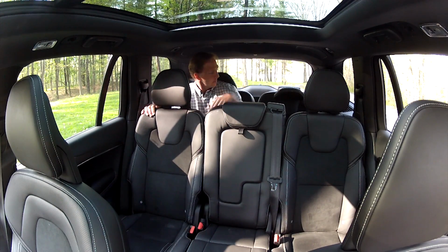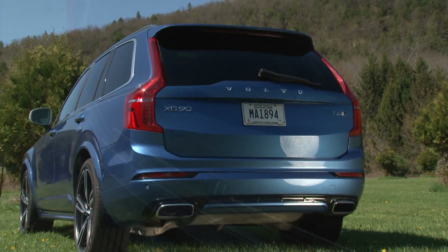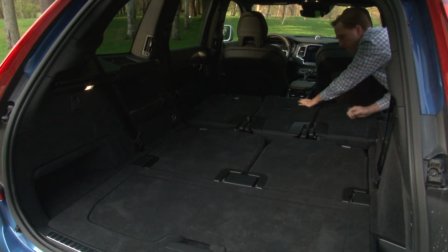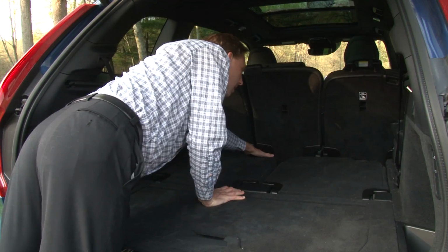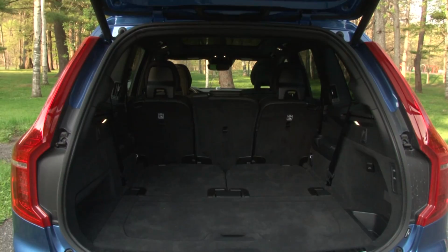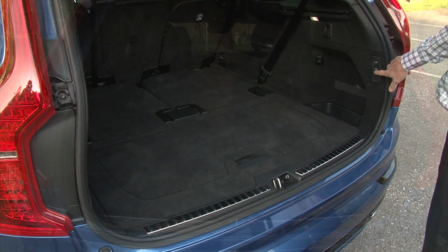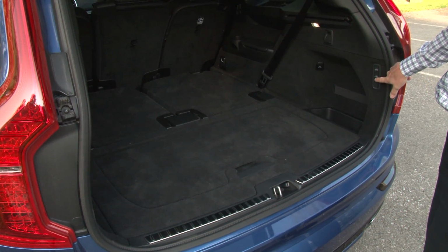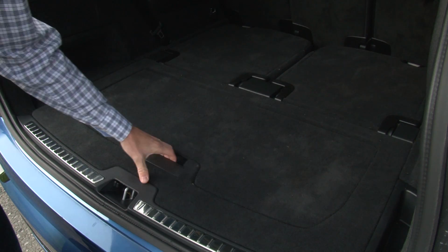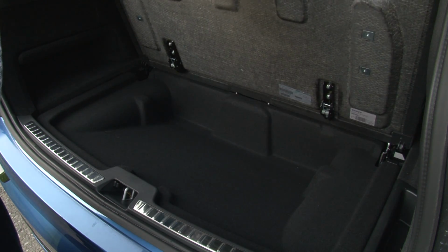When it's time for stuff instead of people, the hands-free tailgate opens to a large cargo area. These seats manually fold flat, but an electronic switch would be welcome for at the very least getting them back up. The air springs come into play when loading, capable of dropping the rear to ease strain, and 2 built-in cargo management features add to the cleverness.